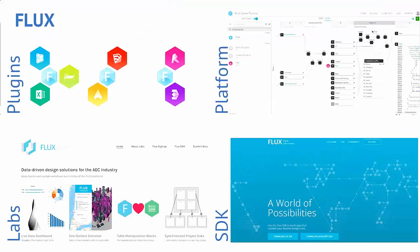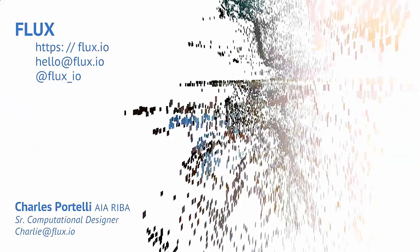And that kind of puts it all together. We've gone through the plugins, the platform, the labs, and the SDK. I like to bring up the analogy that Flux is the highway with on and off ramps. These ramps land in locations, whether it's your desktop, a database on the web, or a database you have internally. It could be anywhere around the globe, and we can take that data and move it across various applications. So with that being said, I'm going to open it up to questions, confusion, thoughts, anything like that.